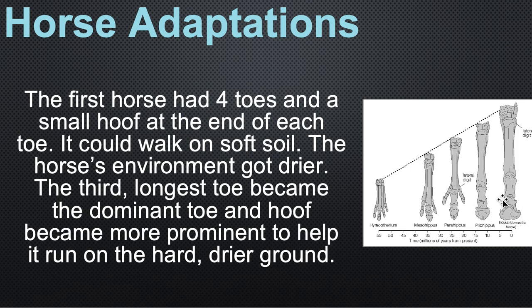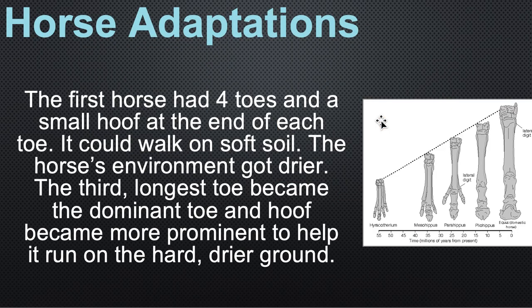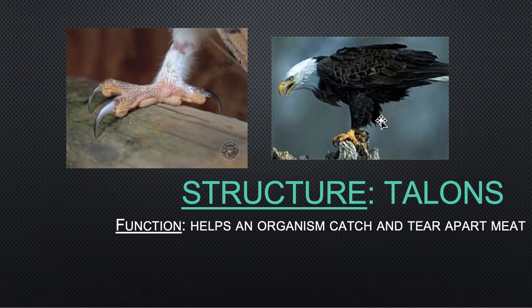And so as a result, here we have what a hoof actually looks like if you were to look at the bone. So the horses are able to have hoofs like these up here to help them run on those really hard surfaces. I'm sorry, not soft surfaces, hard surfaces.